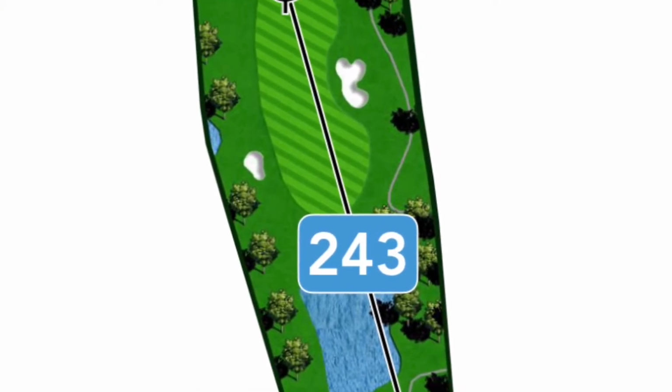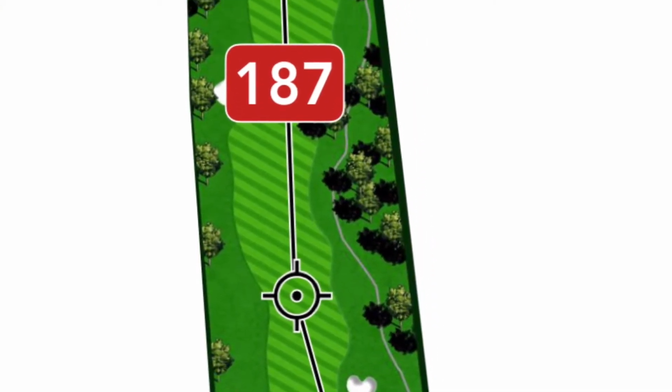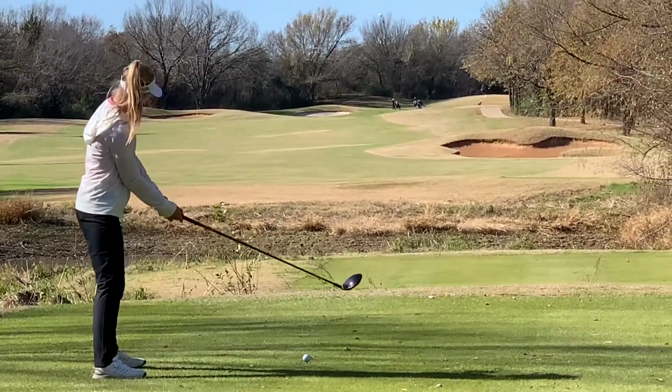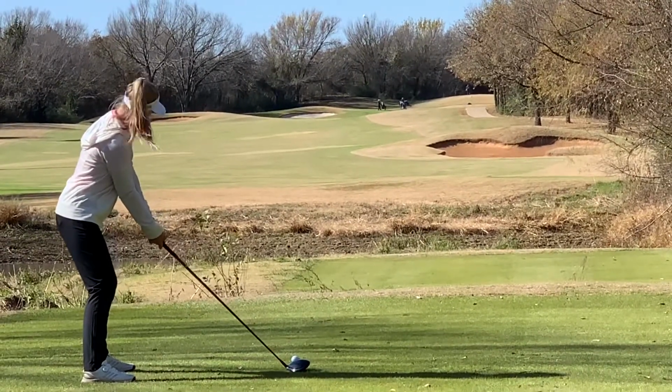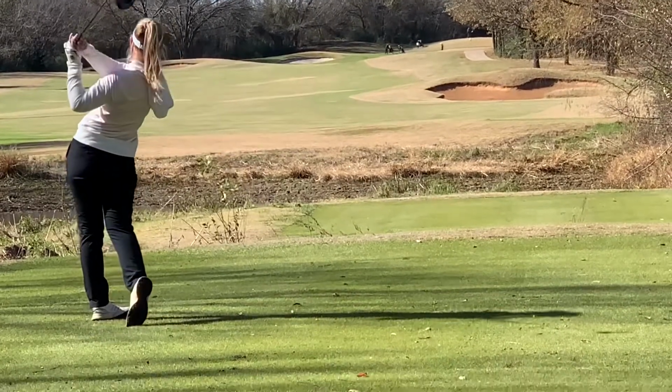Number 13 is a 416-yard par 5. My driver hooked left into the fairway bunker, about 260 yards from the green. I hit a hybrid from the fairway bunker down the left side of the fairway, about 130 yards from the hole.